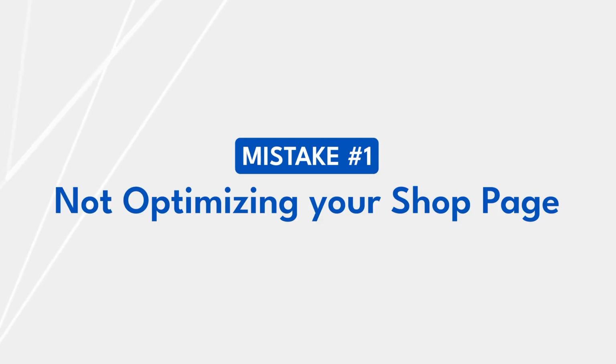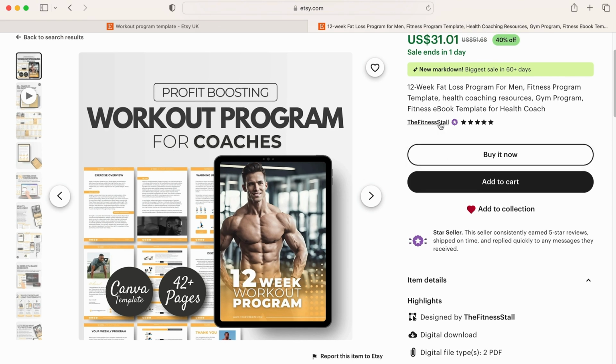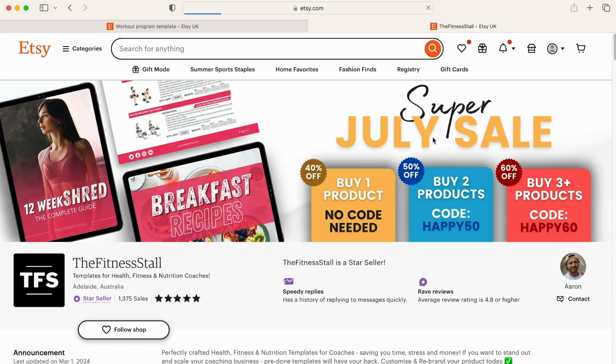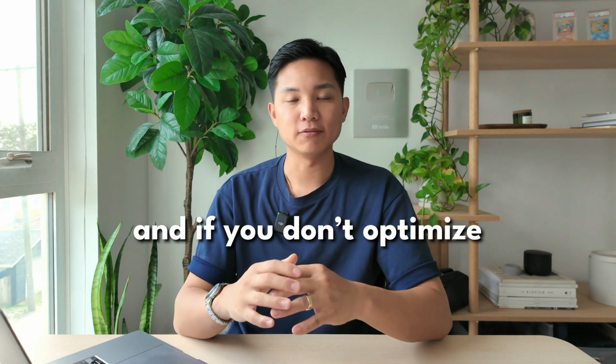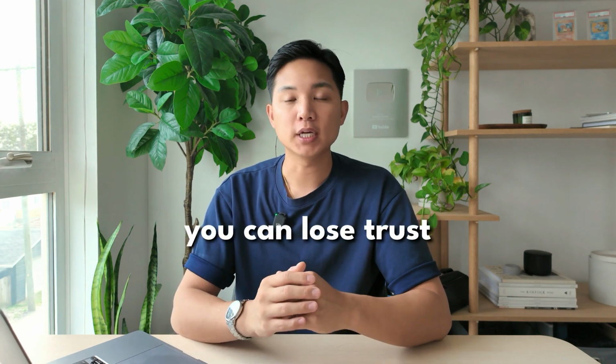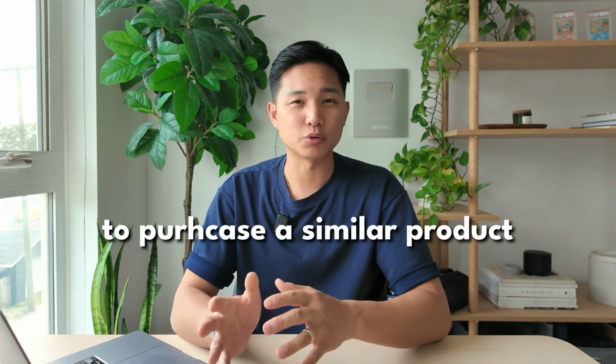Starting with number 1, not optimizing your shop page. New sellers are so focused on building the perfect listing that they forget to optimize their shop page. But what typically happens is when a potential buyer is interested in your products, they click into your listings, and once they're interested, they may want to learn more about your shop. So they'll click into your shop to see what you're about, maybe your story, see what other products you have. And if you don't optimize your shop page, you can lose trust from the buyers and they can go somewhere else to purchase a similar product. So it's important to optimize your shop page.